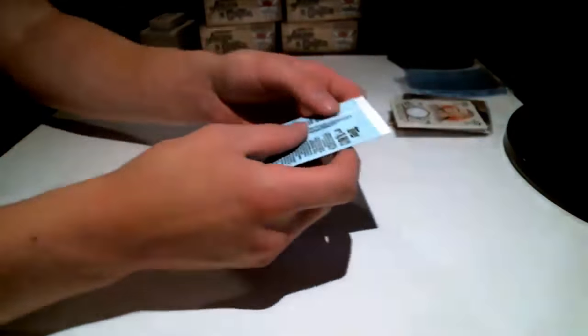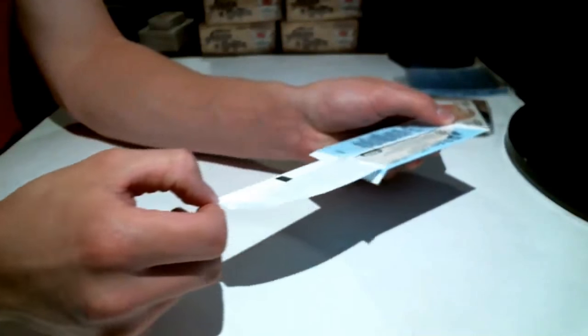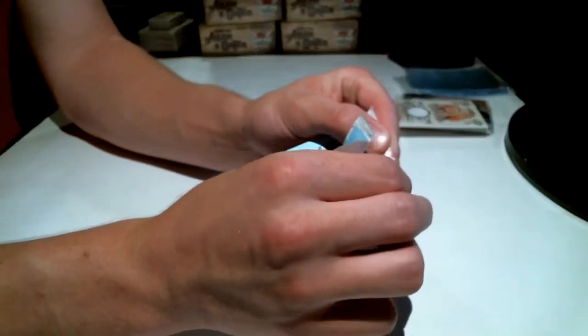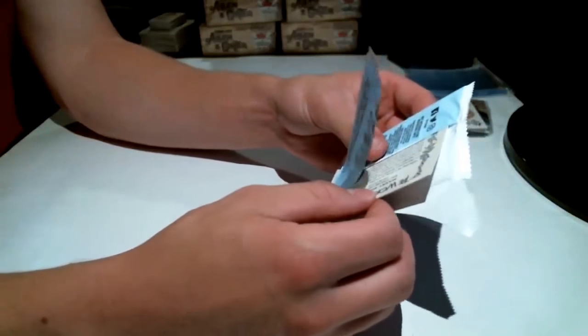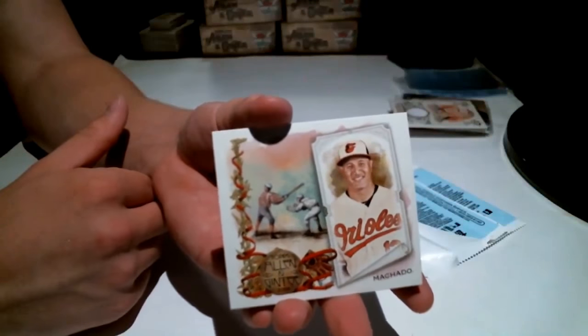All right, now onto the N64 card. This would be really hard to ship if it's an autographed card. Manny Machado, no autograph.